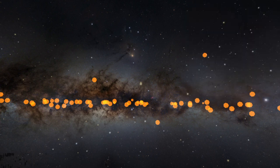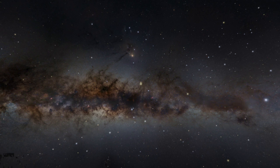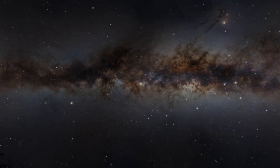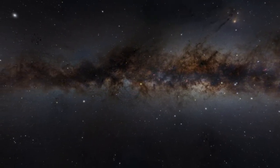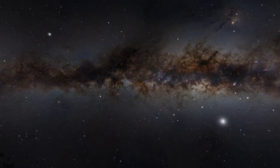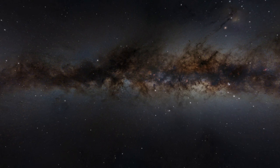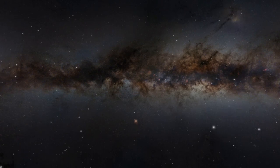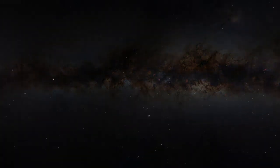All right, so that is everything just within our galaxy itself. So let's keep heading out and away. We're going to keep passing by stars and clusters and gas clouds as we make our way out of our galaxy.